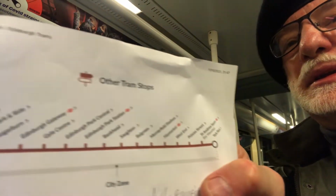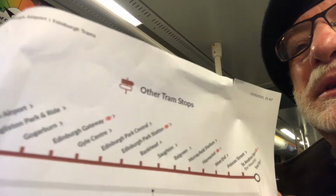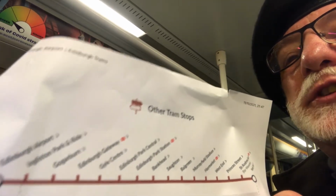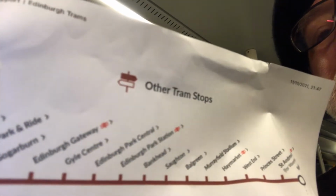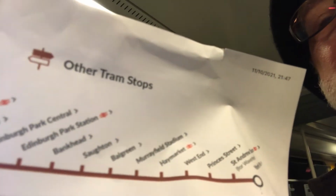We've only got one stop, then we're into the airport. We're at Gogarburn now. Now that's the chart there, as you can see. Gogarburn is down to my left. Only got one more stop before we come into the airport, and that's Ingliston Park and Ride. And then after that we're at the airport. Ingliston Park is the next stop, folks. And then after that, our destination, the airport, is the next stop.